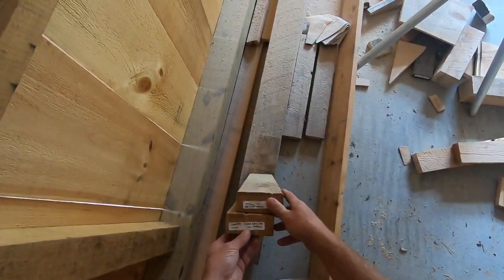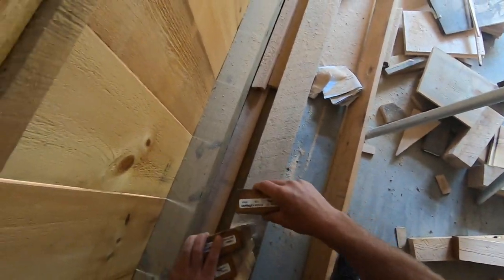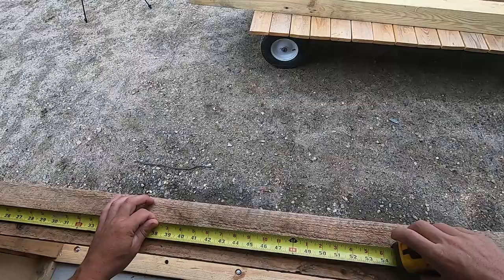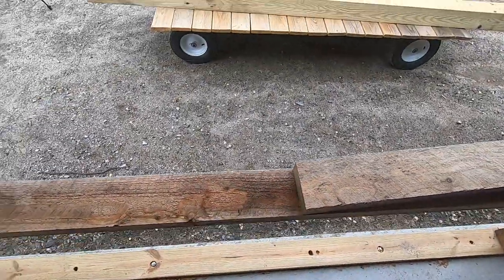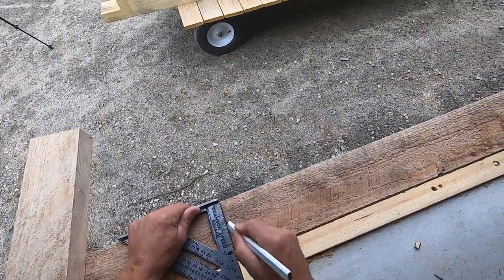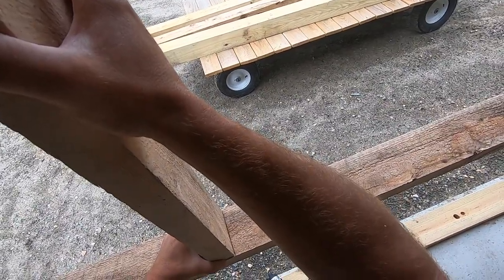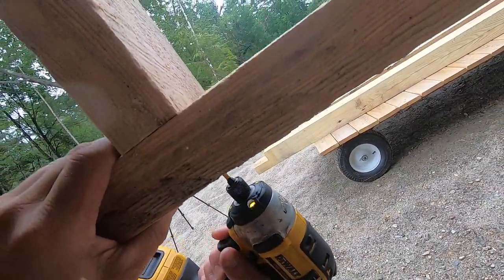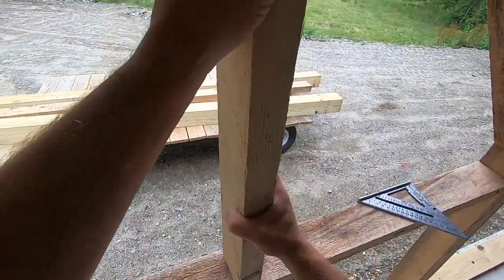Should have 204, 24, 204. Yep, we do. We have all of the 2x's that we need. All right, so let's go 57 and a half. Up. I like that. There we go. Let's get this one in place. Oops. Let's do this.